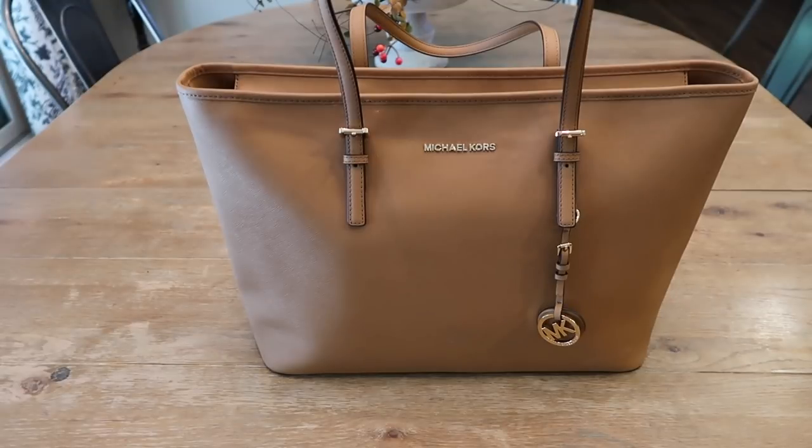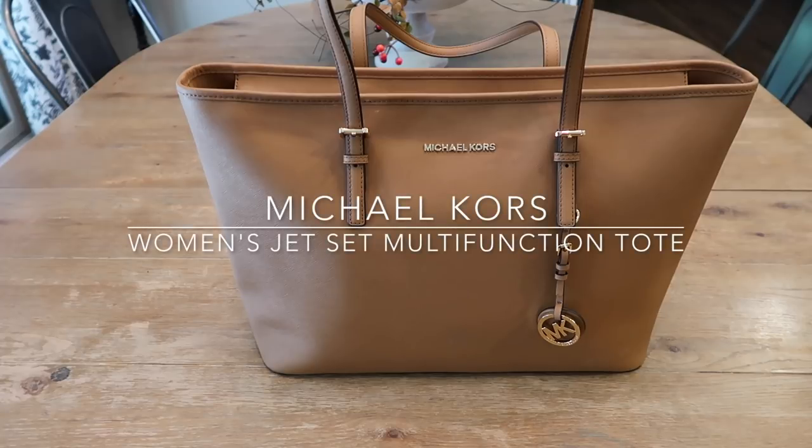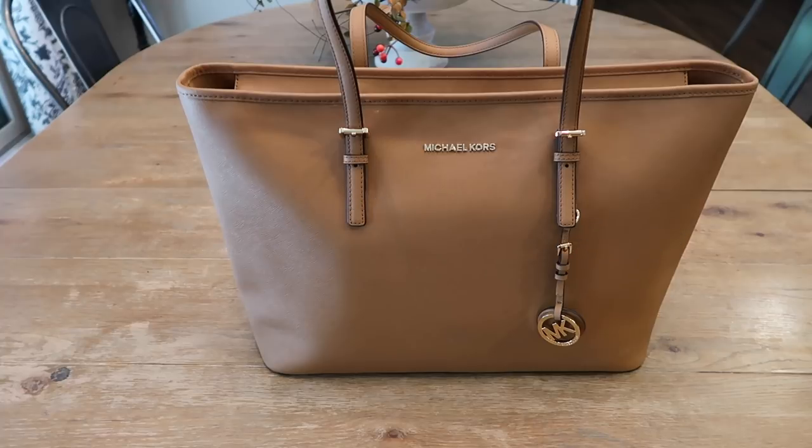First of all, I wanna focus on the outside of this bag. I absolutely love this bag. I love the color, I love the material, the leather that it's made with. I love that it's a sturdy and not a slouchy bag. For me, I like a very structured bag.